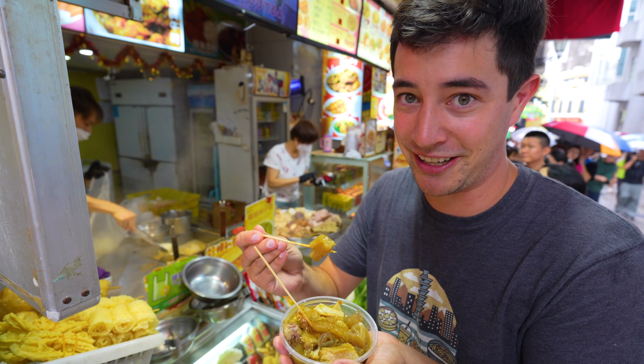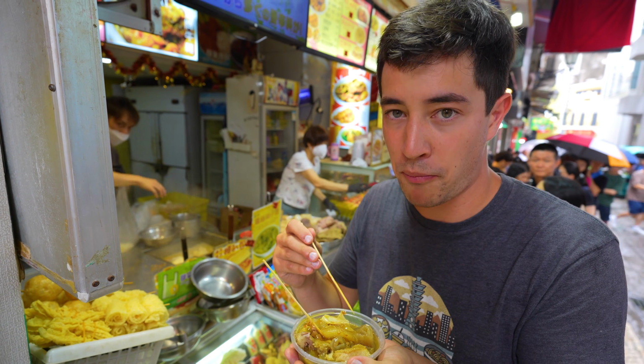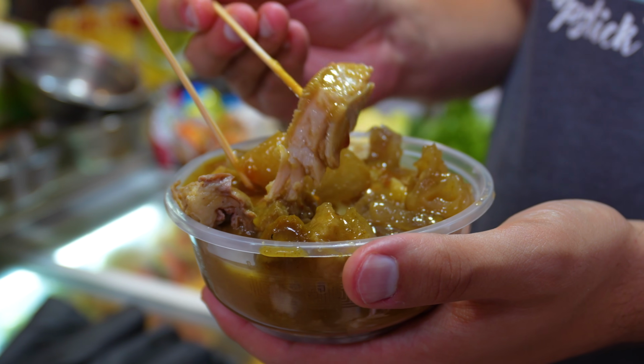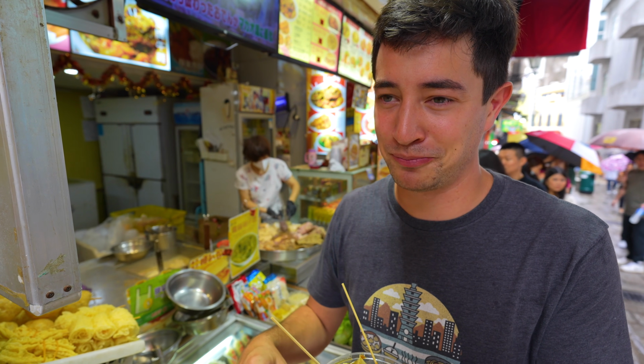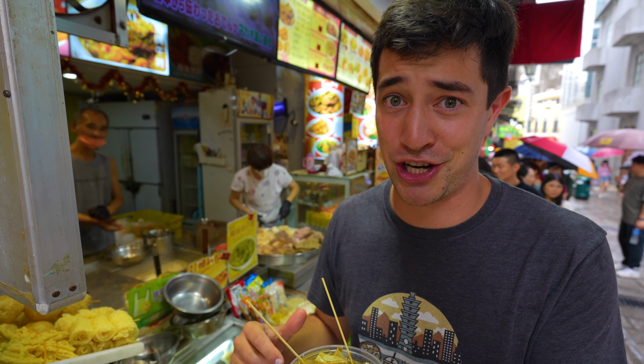So let me try to grab one of these really fatty pieces, completely smothered in that curry sauce, nice and hot. This will warm me up. The curry, really strong curry flavor. And then that piece was like a tendon. I bit into it, it melted, but then there was also another piece that was a little bit crunchy, chewy. You get all kinds of strange textures going on in there.